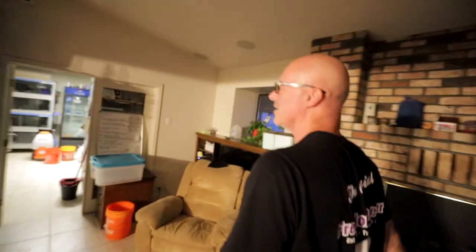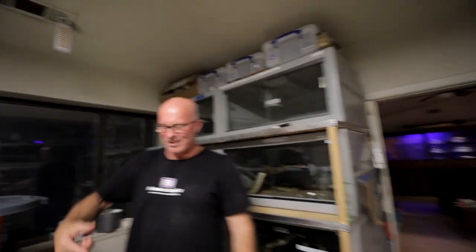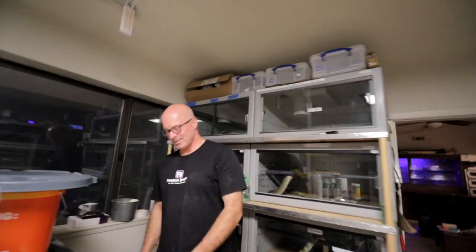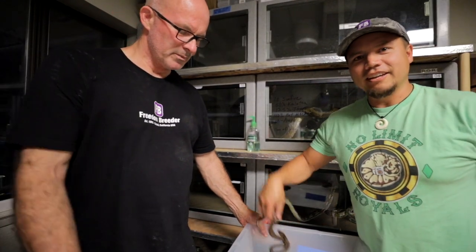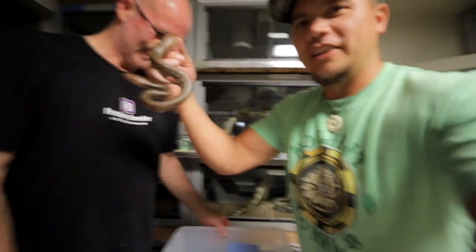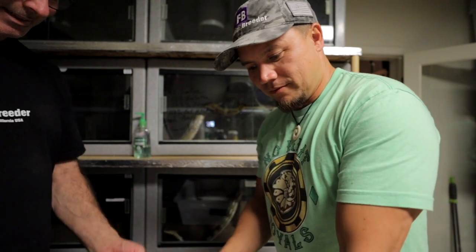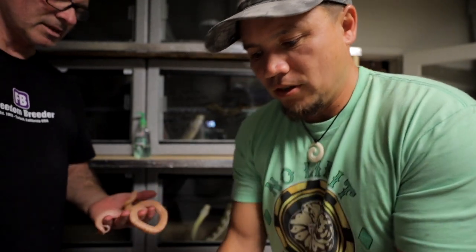First clutch that pipped was from a 75% Kalatoa Tiger Head Albino to a 25% Kalatoa, 25% Jampea Annery Motley Golden Child Tiger Posse Head Albino. And here we go, here's the clutch. It's a small clutch. We ended up with 10 out of 29, unfortunately. But what we did end up with is just absolutely beautiful.